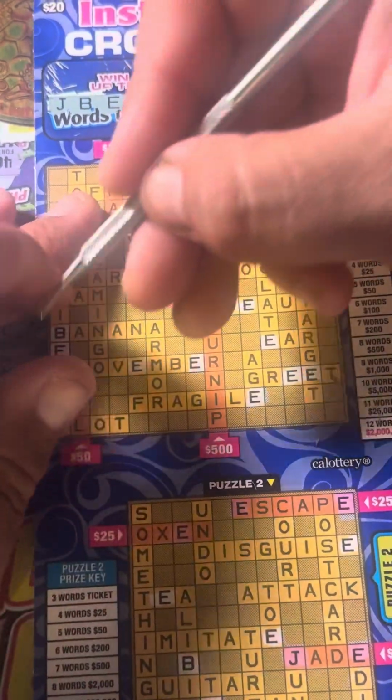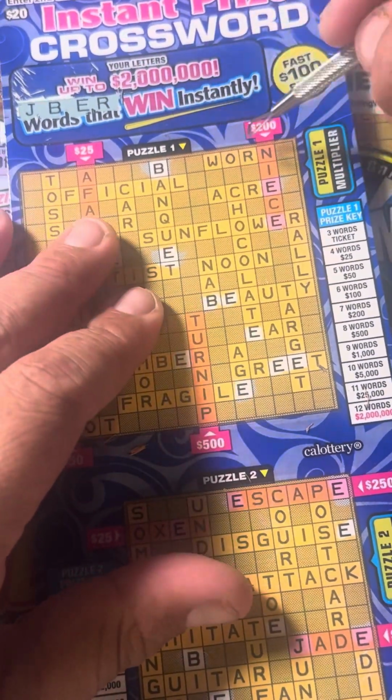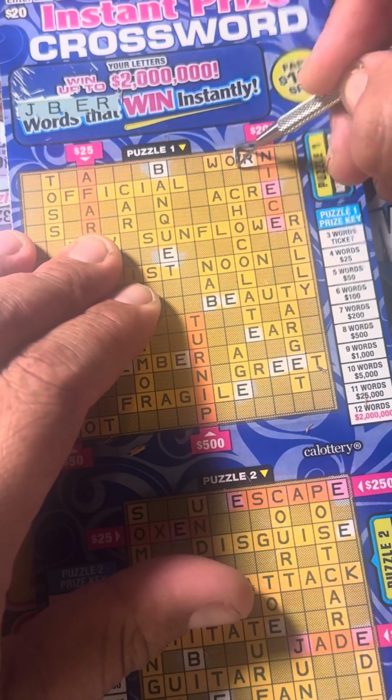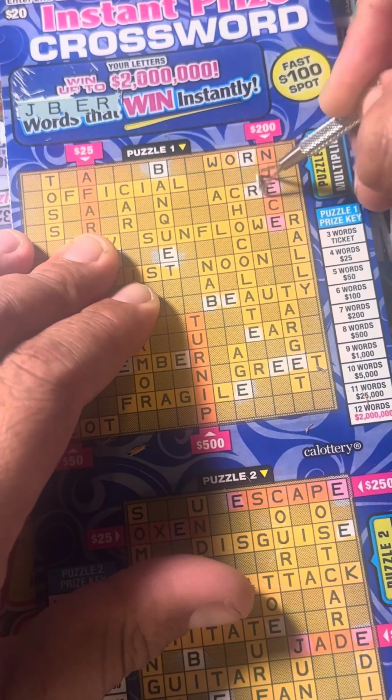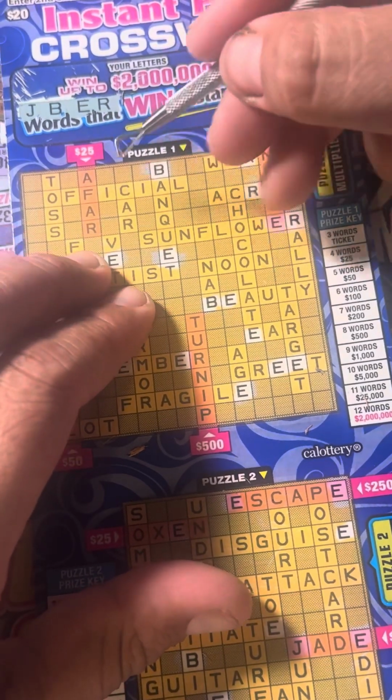All right, next letter. Next letter is an R. I feel like we're playing the alphabet here, guys. We're in preschool again and just learning letters again.